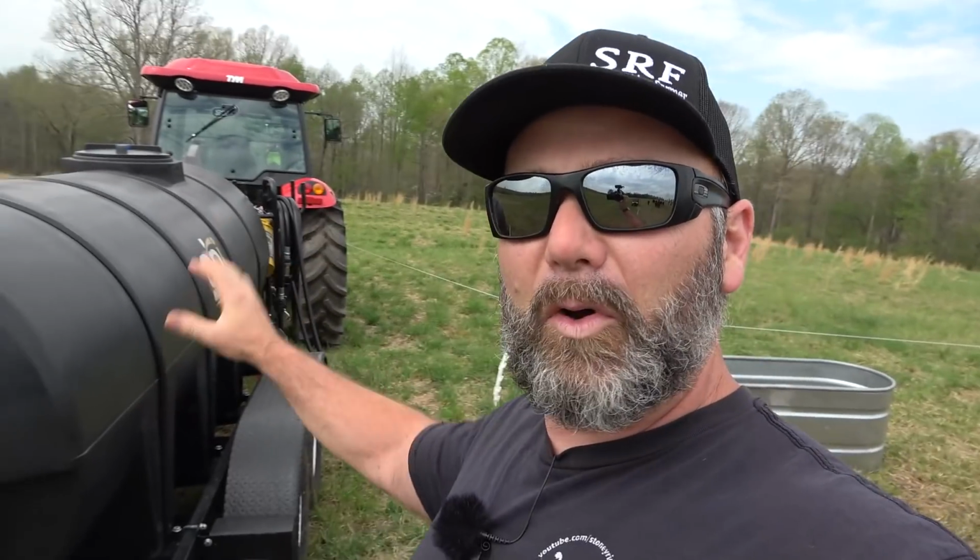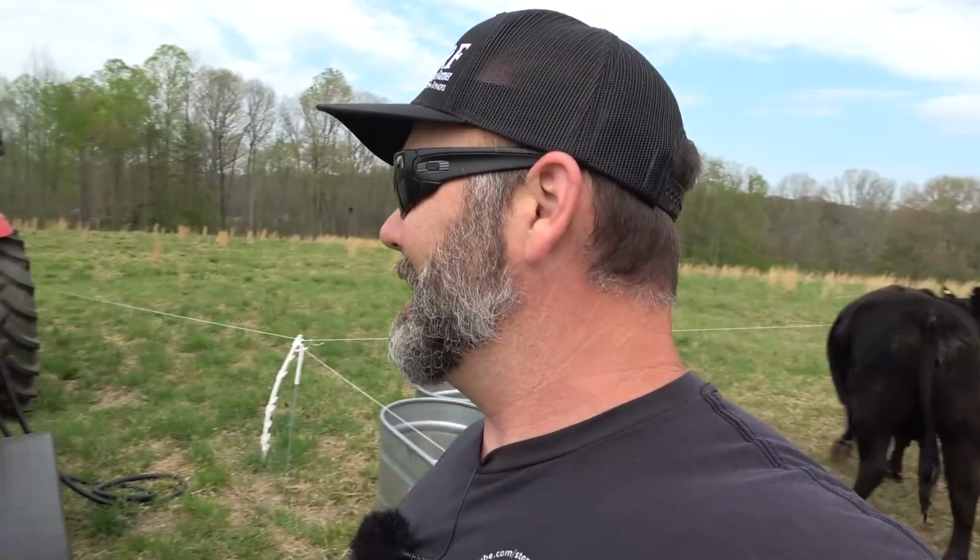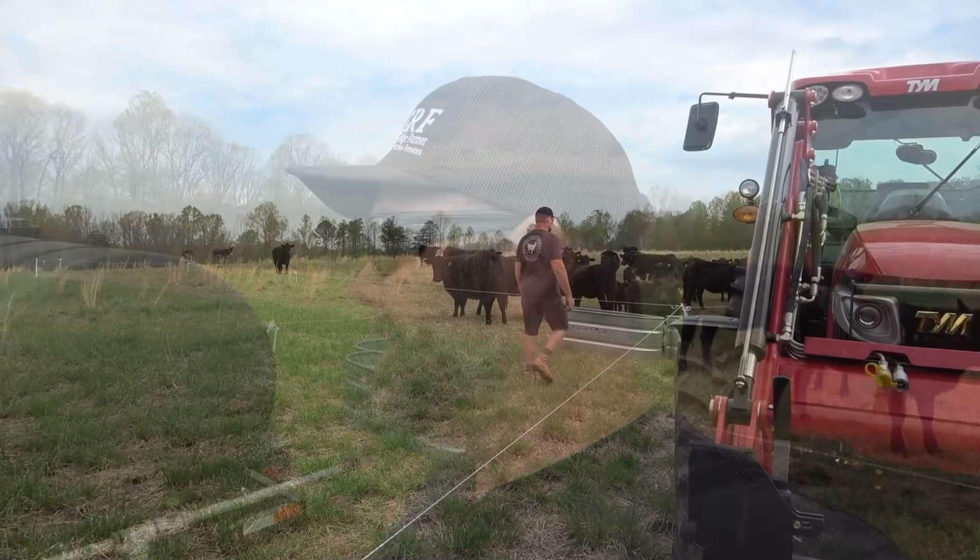We've been intensively mob grazing our cows thanks to this ABI water tank. It's been awesome. 1,000 gallons of portable water that we're pulling with our TYMT 1104 right here. So we may end up just knocking on it right here. I think we've got enough water for the day today, but gosh, they sure are loud, aren't they? So we may end up taking the tractor down to the creek and pumping some more water before this rainstorm we get tonight, because it gets muddy when it rains here.